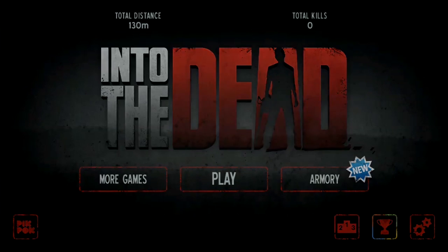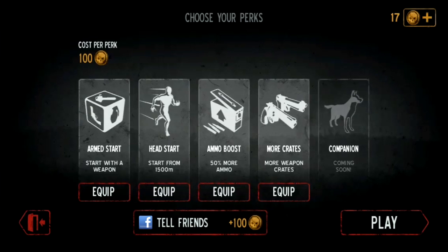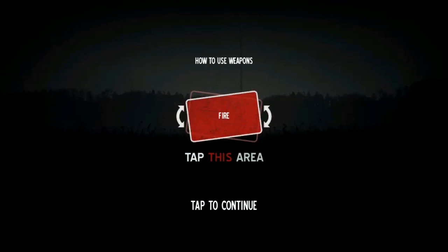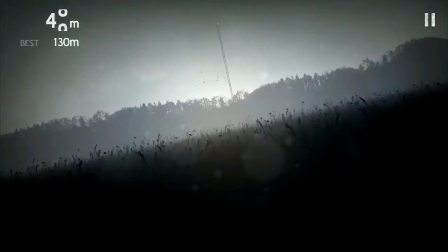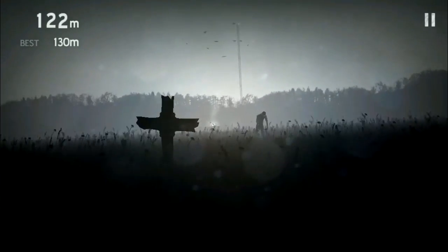Into the Dead is one of those great applications that you really need to try to get the full beauty of it. This is a really great application that fully integrates all of the great zombies and horror genres, but also going with a nice, elegant, and very artistic feel.